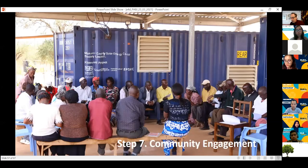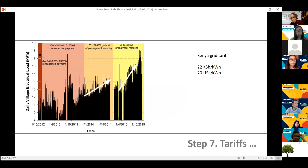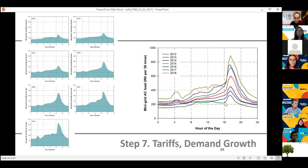Lots of community engagement. This is within the canopy discussing the system and how much people should pay for electricity. When this system was released initially, the price per kilowatt hour was almost 10 times the grid price because we're trying to recover the cost of the system. We have gradually reduced the price per kilowatt hour and it's now 3 times the grid price. But people still complain that electricity is too expensive. So this demand has grown after 7-8 years, but it's still much less than I designed for.